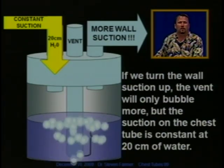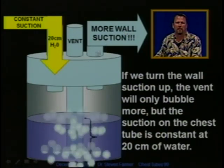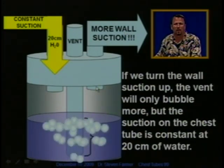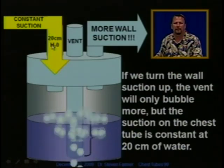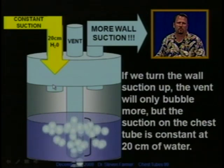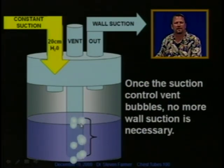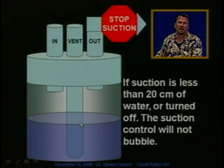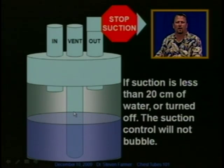We can turn the wall suction up full blast, and it's only going to make the suction control bubble more. The chest tube is going to stay completely consistent at 20 centimeters of water. So once the suction control vent bubbles, there's no more wall suction necessary. If the suction is less than 20 centimeters of water or turned off, the suction control will not bubble, and that applies to any of the systems.